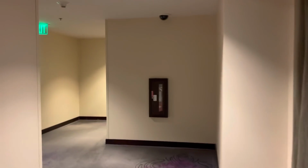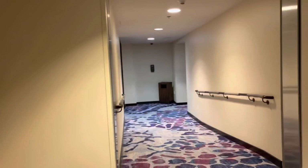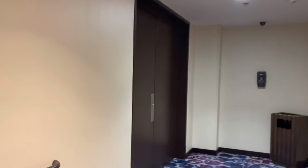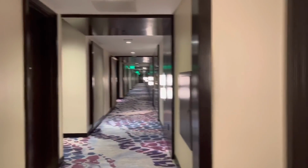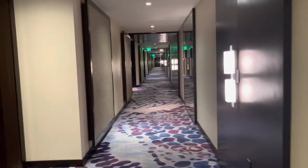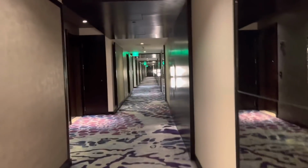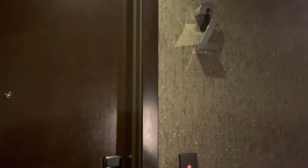So here's the walkway to the bungalows. That's the Marquee nightclub. Here are the bungalows. We are at bungalow number 2. Here we are. This is ours. Let me get my room key. Somewhere.